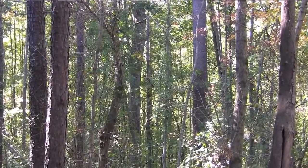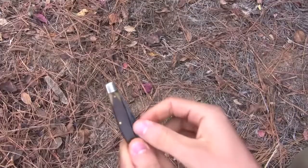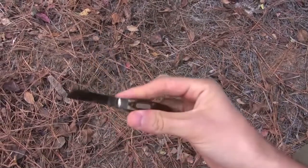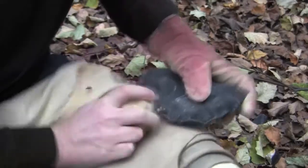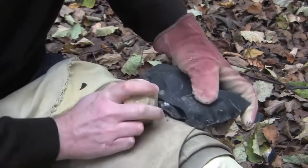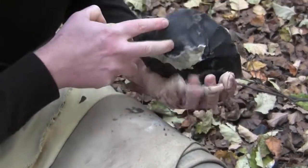What would you take with you into the woods if you thought you might get lost? A lighter, a compass, a knife. You'd want to have a knife because there's nothing in nature that you can pick up that's sharp that you can cut with. You can make a stone tool though if you know how, and then you have your knife. There you go.